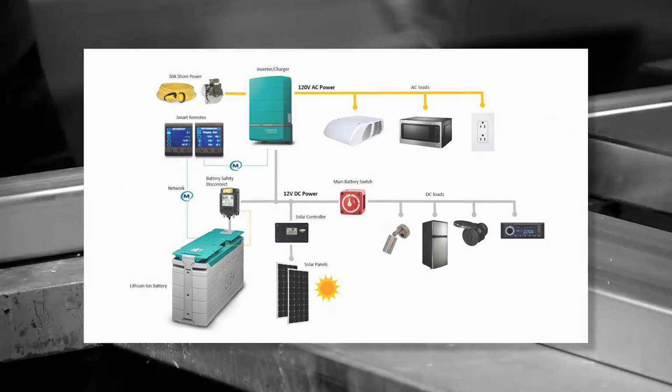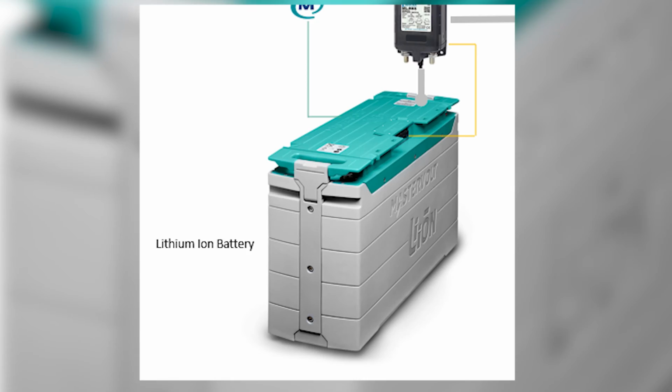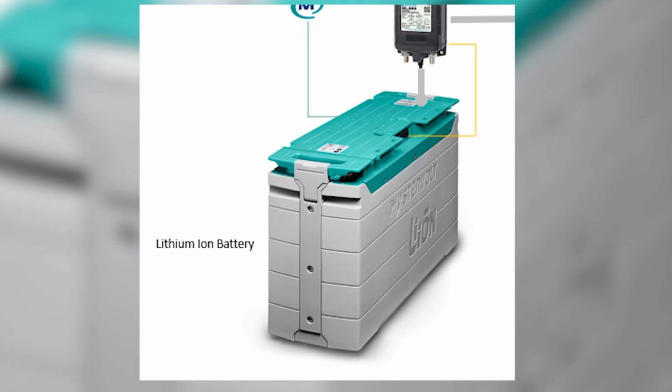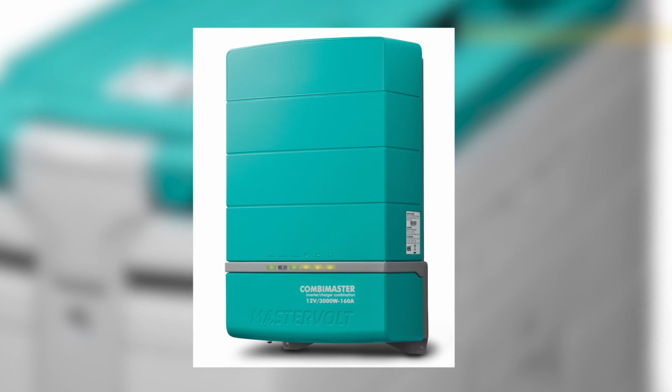The Forest River package is a generator replacement system providing 12-volt DC and 120-volt AC power to the trailer. The heart of the system consists of a powerful 5.5 kWh lithium-ion battery and the latest state-of-the-art highly efficient 3 kW Combi Master inverter charger.